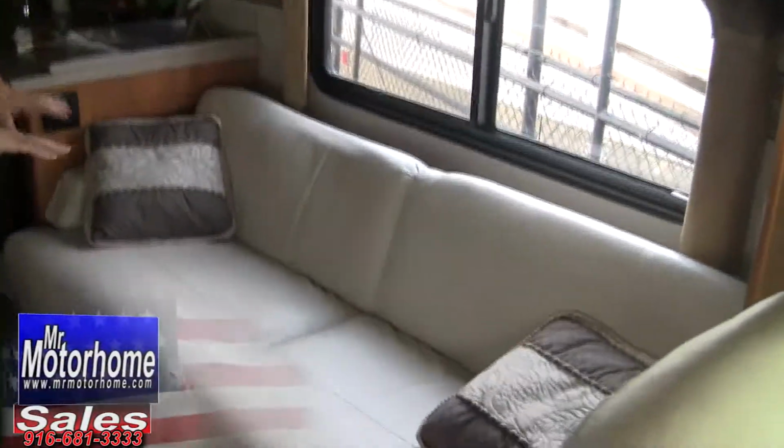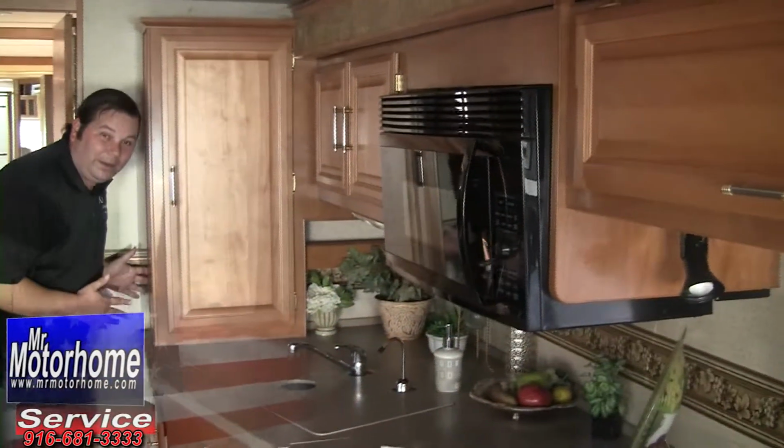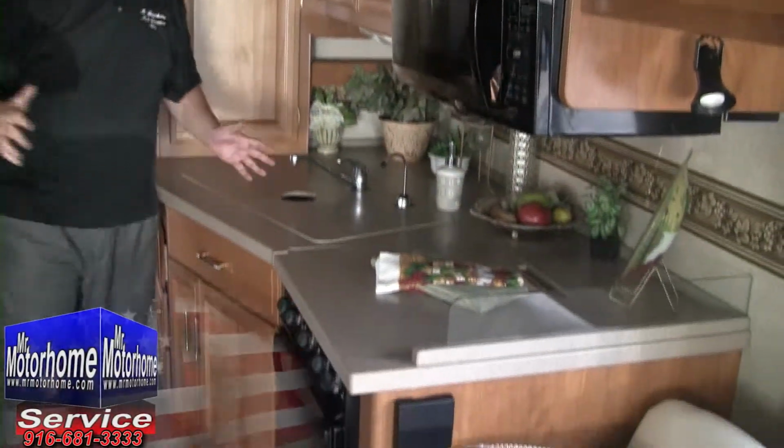Look at this. I've got the large couch that turns into a bed in just seconds right there, with big storage above it. And this is part of the almost entire wall slide-out that goes all the way back to here, guys. That gives you all sorts of room.